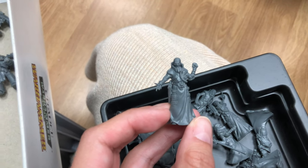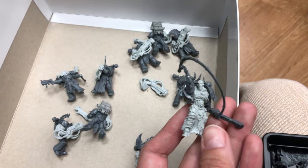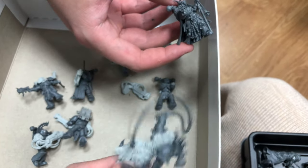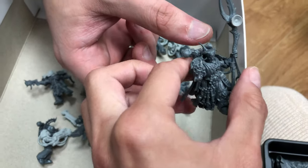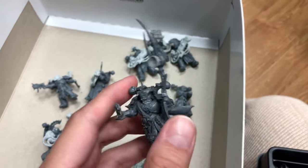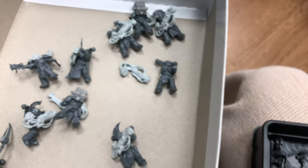Like, this is the Eternal. Or a converted Chaos Sorcerer. Just come in a second. Copy. Really nice ones, huh? Like them. I'm putting them in the same box. Okay.